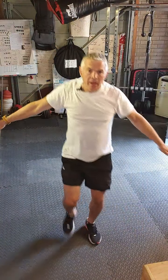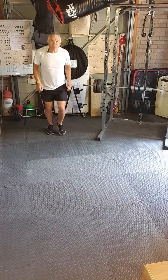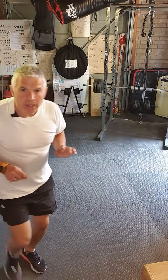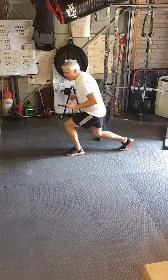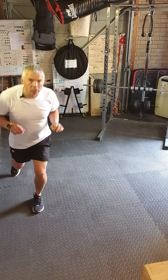So, let's have a think about doing some different steps. Can we take really small steps like a mouse? Still really quiet. Can't hear my feet tapping. Really quiet. Can we take great big steps like an elephant, but controlled?